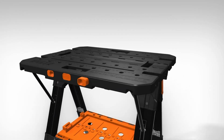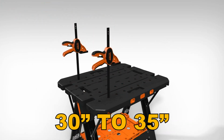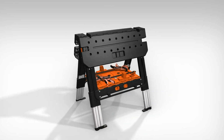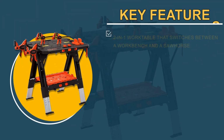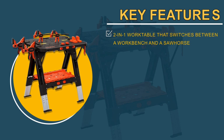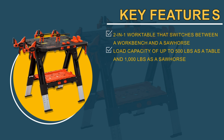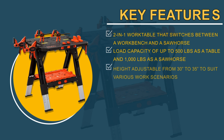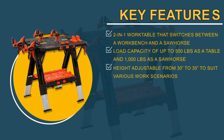The height adjustable feature, ranging from 30 inches to 35 inches, allows you to work at different levels and adapt to any size project. Key features: 2-in-1 worktable that switches between a workbench and a sawhorse. Load capacity of up to 500 pounds as a table and 1,000 pounds as a sawhorse. Height adjustable from 30 inches to 35 inches to suit various work scenarios.